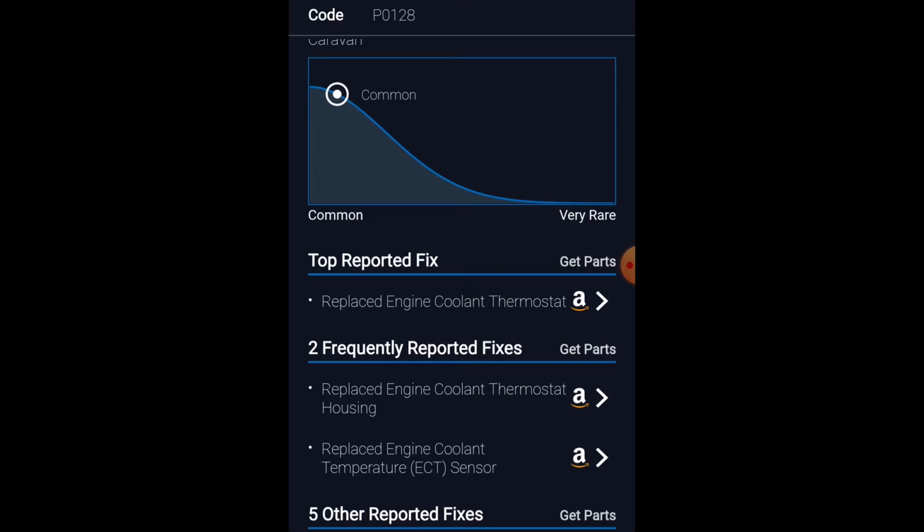I'm pretty sure the thermostat is bad because it's about a 5-6 year old car, and the thermostat might have gone bad, plus this is a very common issue for this model. So I'm going to swap it out.